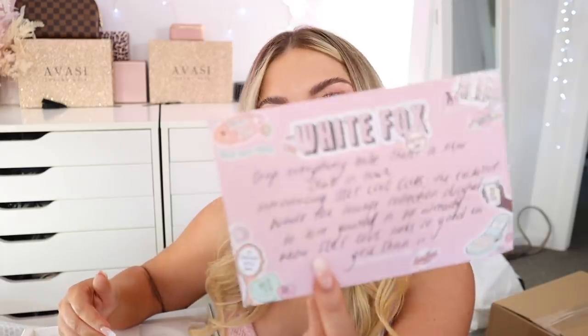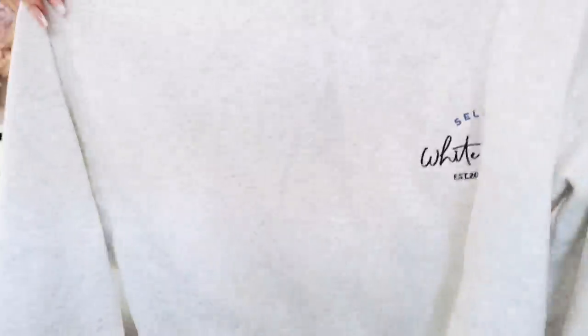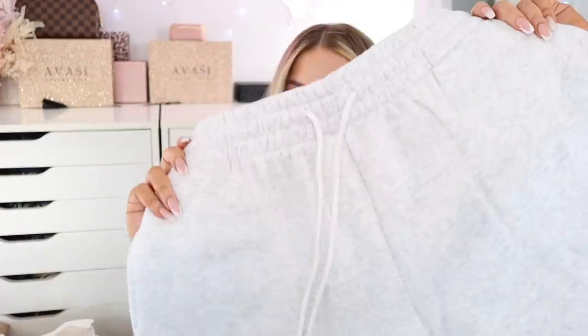There's a new club in town introducing Self-Love Club, the exclusive White Fox lounge collection designed to love yourself in. We already know self-love looks so good on you, Shan. Oh, that's so cute. Okay, so we have this really lovely grayish whitish oversized sweatshirt, matching shorts. I vibe these. These are so cute. And then this lightweight ribbed t-shirt vibe with the matching shorts. This is a really nice color. And then the oatmeal color as well.